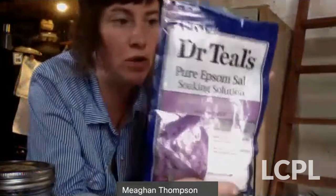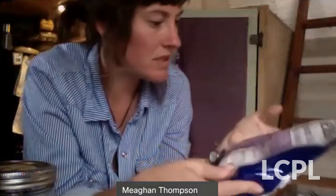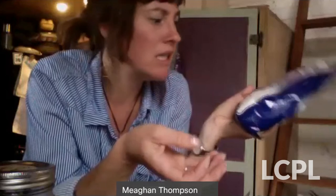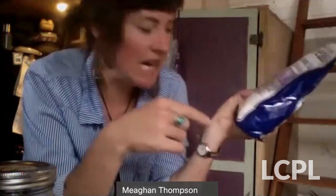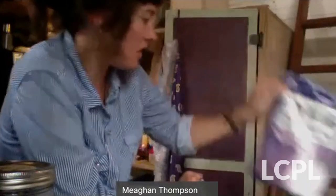And this is just a basic brand you can get at Walmart or probably in the dollar store or something. This is a lavender scent. I do like the scented ones. You just got to be careful. Sometimes some of them smell really strong. The lavender I don't find too bad. But I also like to get unscented as well, since when you're adding the herbs, if you have a scented Epsom salt, it can overpower it.